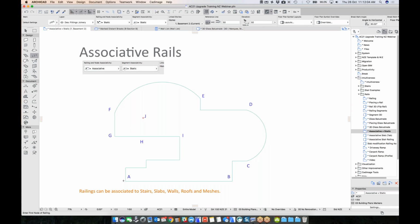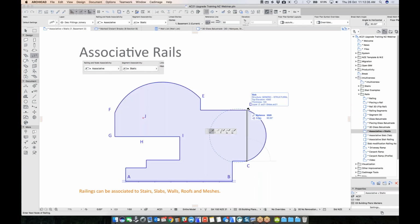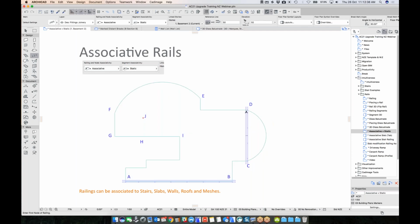Click at A and draw a rail over to B. Remember, you have to double click to finish. You just placed a rail, just like we did before. This time, instead of static, set it to be associative. Go and click at C, and then go to D. Double click to finish. Change this segment to associative.